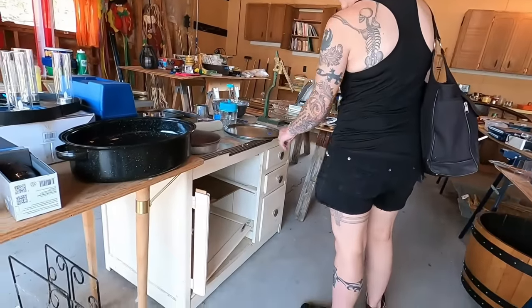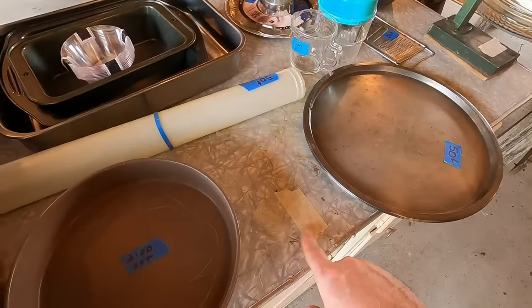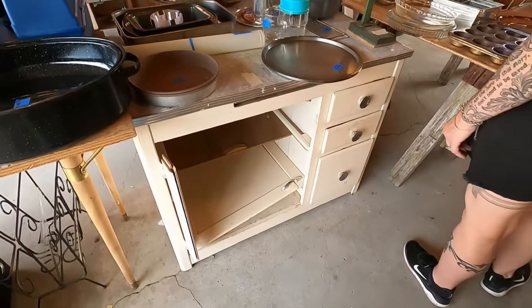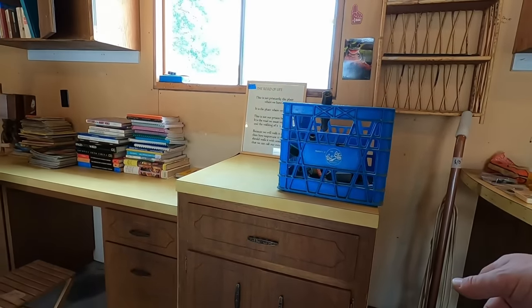That's cute. Oh yeah, with the, what do you call it, arborite? Arborite. Yeah. Needs some work, but it looks like it's all there. Everybody had one of these. Oh, look at these.